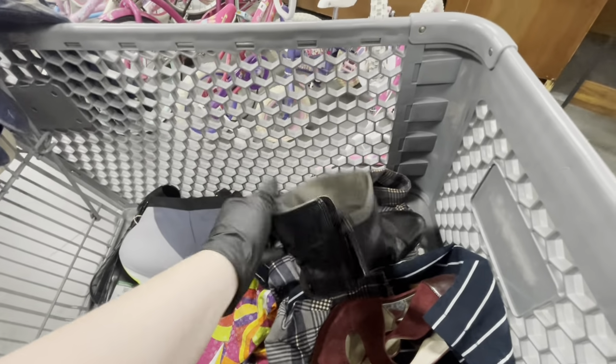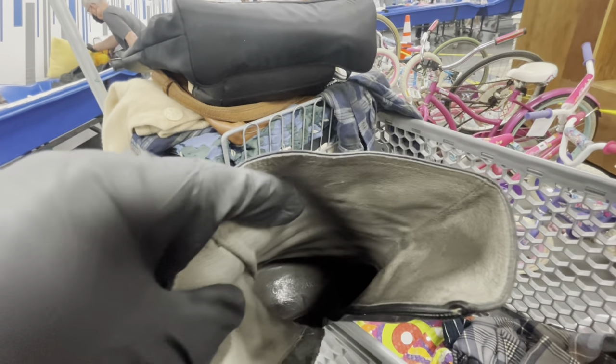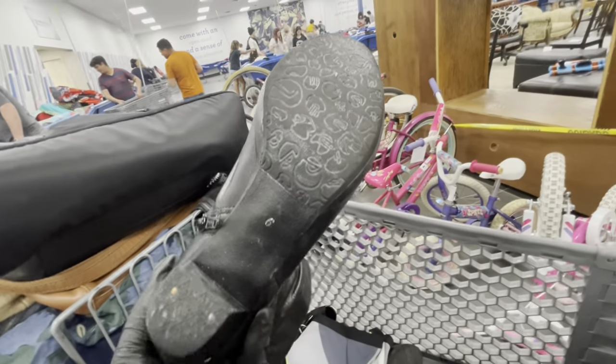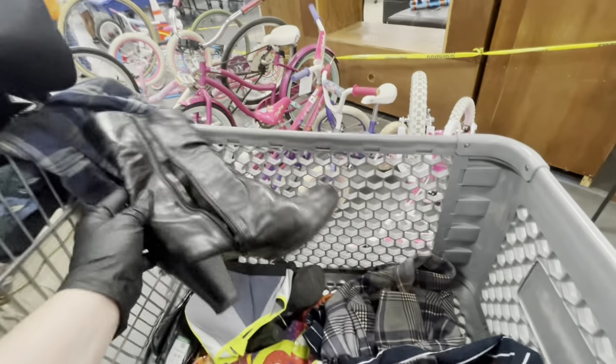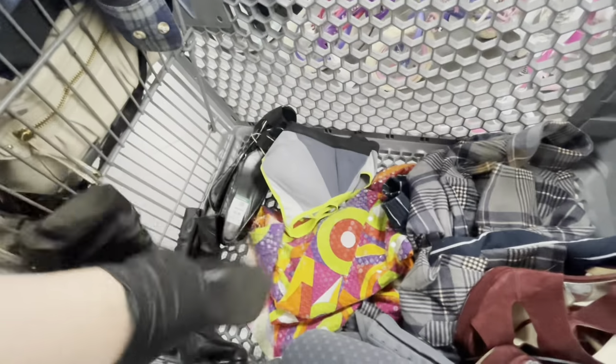Next, I need to look up this as well. I've never seen this brand. It is Pard, P-A-R-D. It's very interesting. It's just a regular black bootie, size 6, but I have not seen the brand, and the logo looks interesting, so we'll see.